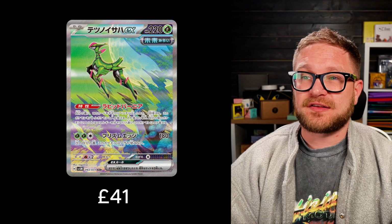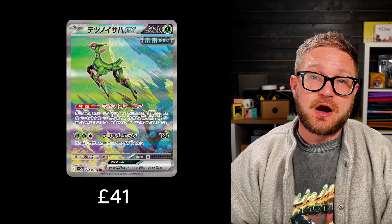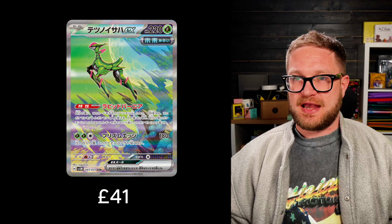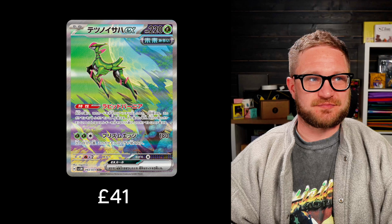In 5th place, we have Iron Leaves. This card's coming in around the £49 mark. It's a pretty cool looking card, actually. And like I mentioned earlier, the artworks are just great. We are spoiled right now as Pokemon fans when it comes to artworks. And sometimes I think we forget just how good it is.